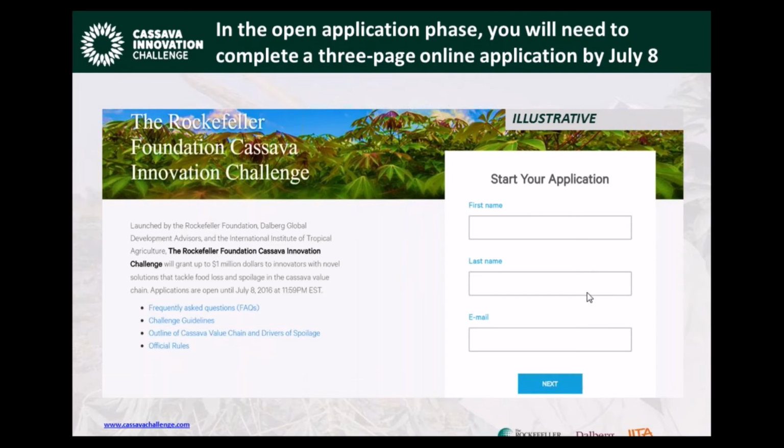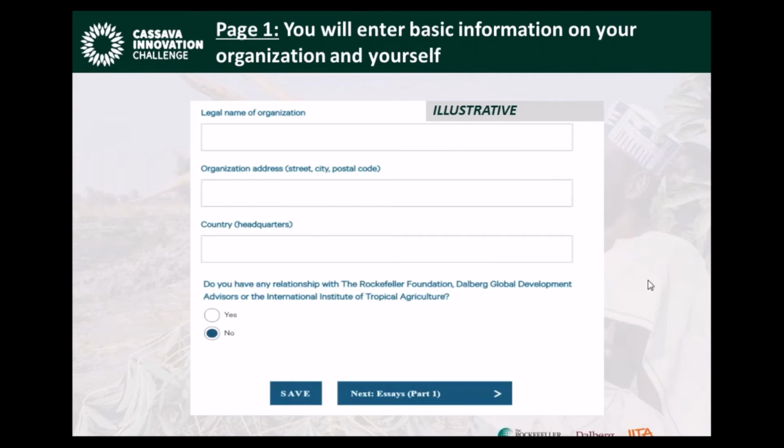Once you do that, you'll be brought to the first full page of the application, which is really about basic information about yourself and your organization. First, you'll provide some information around your name, your organization, where it's based, and what sectors it's operating in.